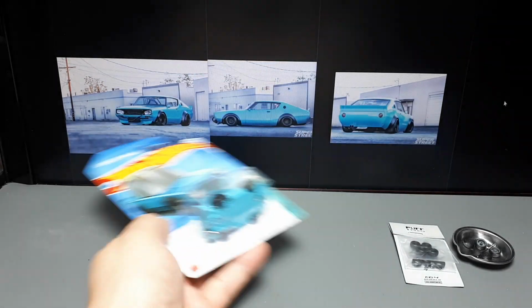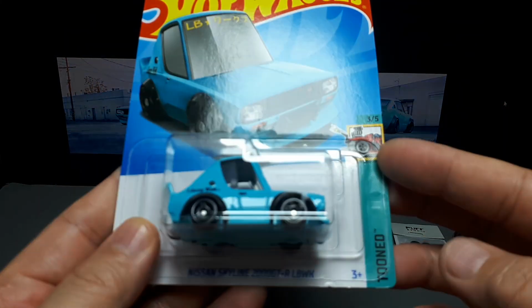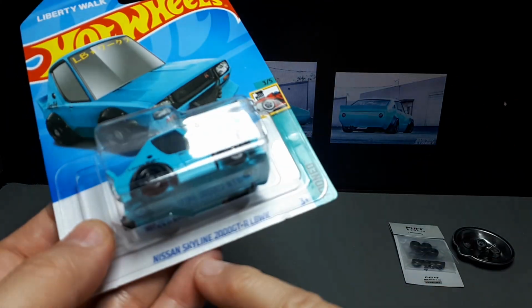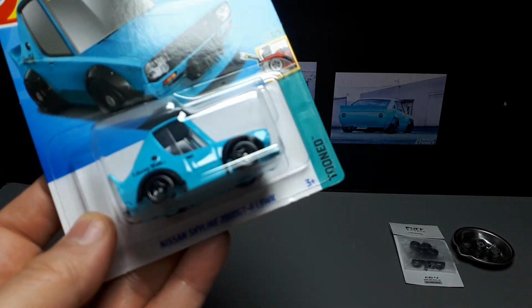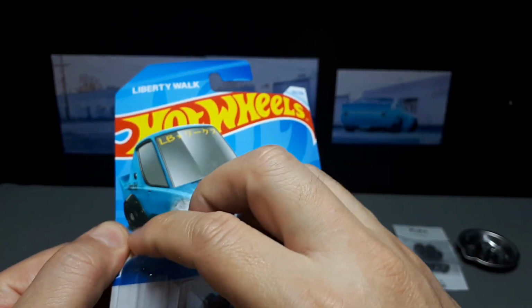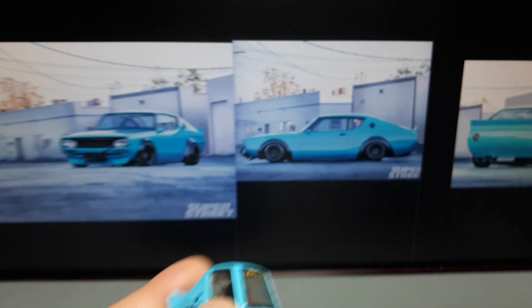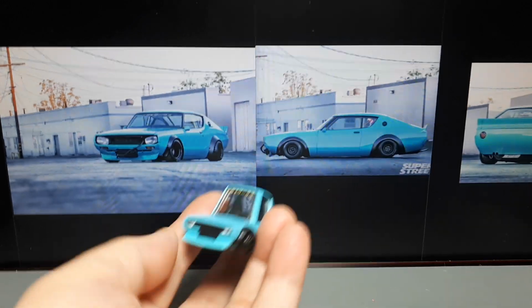So here's some images of the real deal back there. So this is the car actually owned, I guess, by the owner of LBWK. And so here they just say Skyline 2000GT-R LBWK. They don't really say it's a Kenmeri. Alright, so let's take a look at these images here from Super Street.